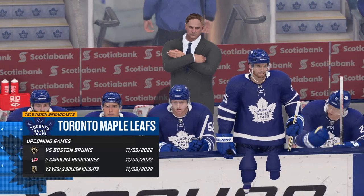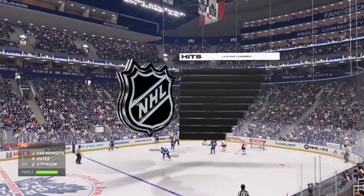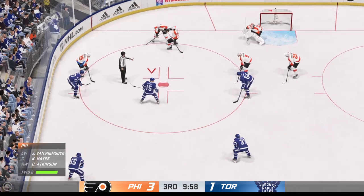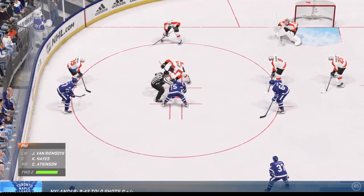Sandstrom's gonna opt for the whistle and give everybody a chance to breathe. Sometimes you get running around as the shift gets long. This helps. More than half the period has expired. Been a pretty good offensive display, at least for one side. 3-1 is where we sit.